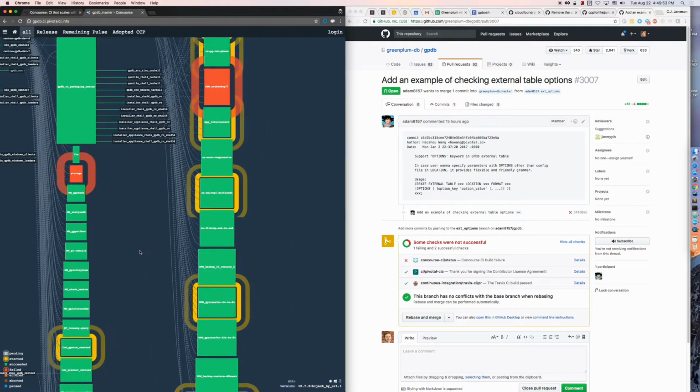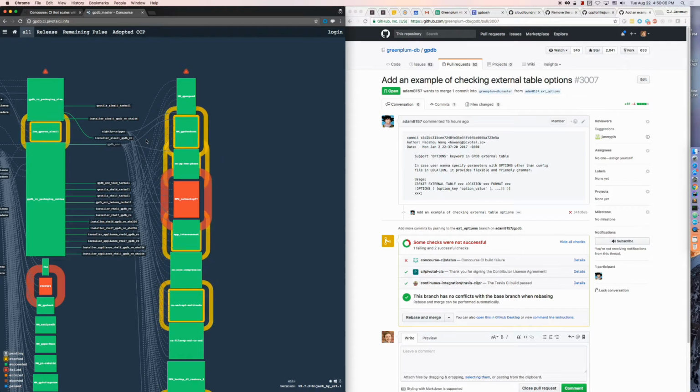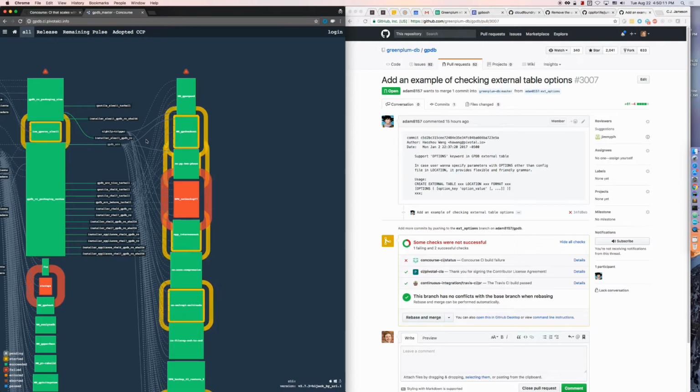Then finally a third round of testing is done on more complex clustered systems, and Pivotal runs those clusters as it is right now. And if you have more questions, we can talk a bit more about the more complex cluster tests. We're looking to make them more accessible.